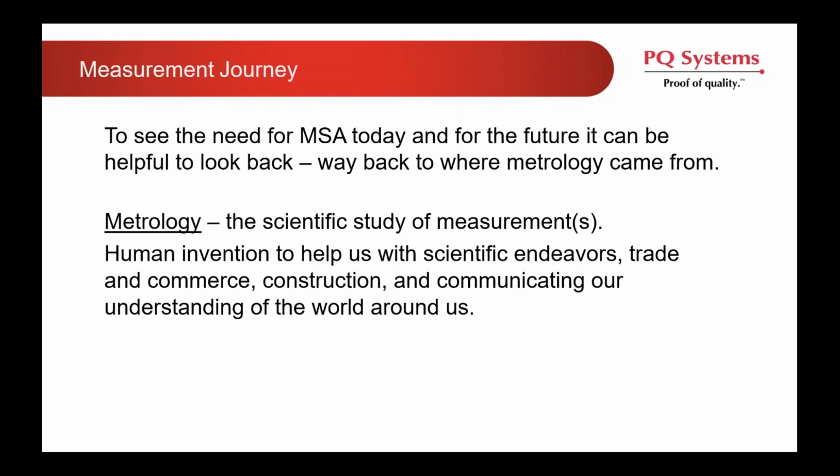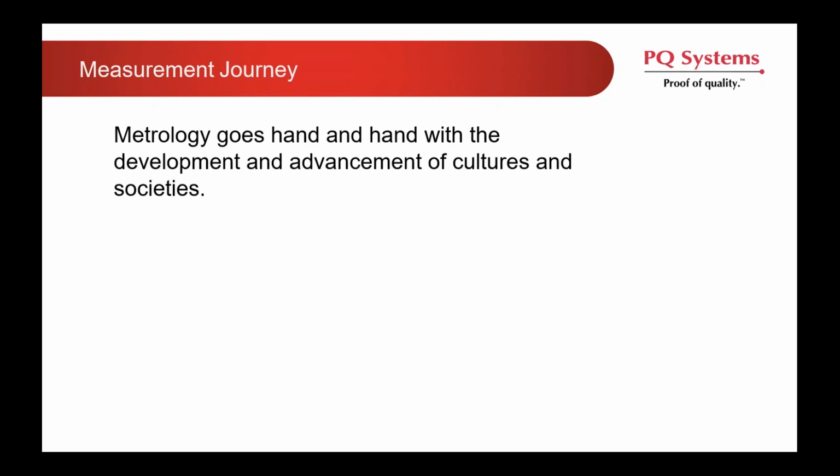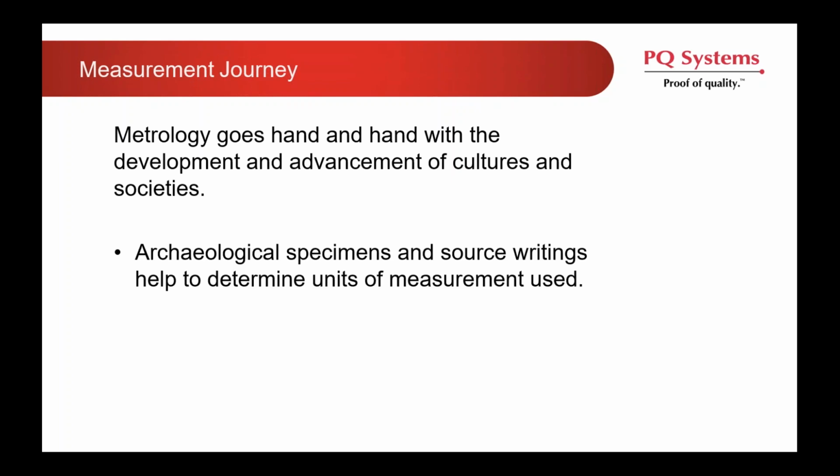So metrology has been around since as long as humans, and what we'll actually find is throughout history, as cultures, as different organizations and societies start to improve, get the Romans and lots of other ancient antiquities, the evolution of measurements has also changed and grown with that. So it goes hand in hand with the development and advancement of cultures and societies. We can find archaeological specimens and digs where we're finding artifacts that give us a clue as to what measurements were actually used during the time. Things like cubit, span, palm, finger, and nail. Some of these might sound familiar, especially the cubit. Some people probably have heard of that term, but not a lot of people really know what it stands for.